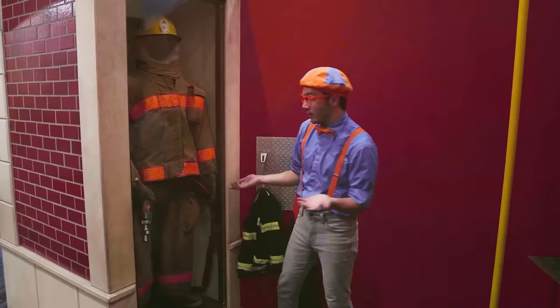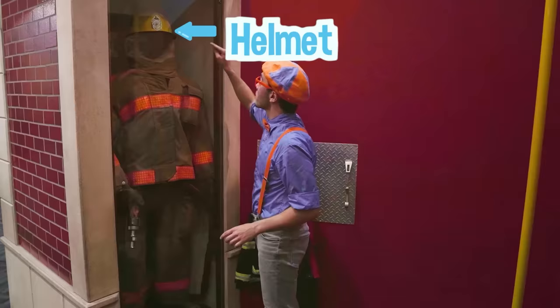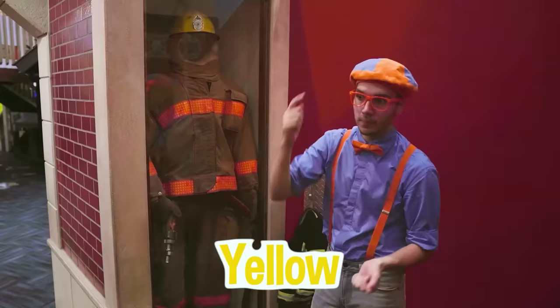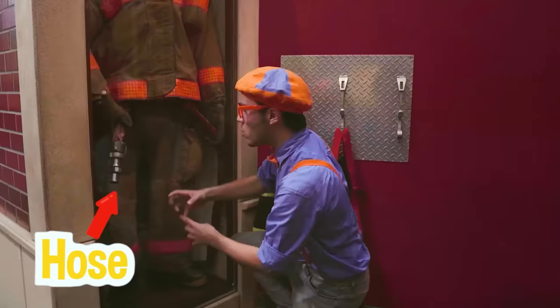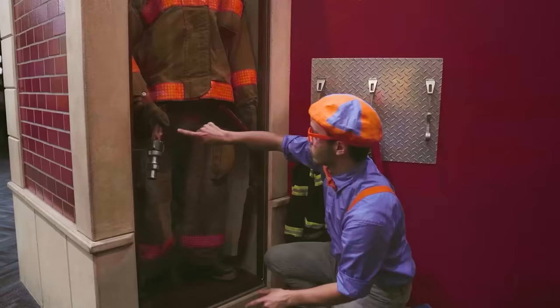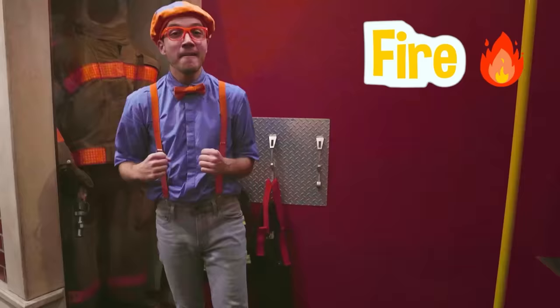Whoa, did you see the helmet? Yeah, look at this. This firefighter has a really cool yellow helmet. And that protects their head from anything that might fall on it. Ooh. Whoa, did you see this? Yeah, this is the really powerful fire hose. Whoa, this is so cool. There are so many different adjustment valves. And look, it's really, really big so that it can have a very powerful spray to put out all the fires.